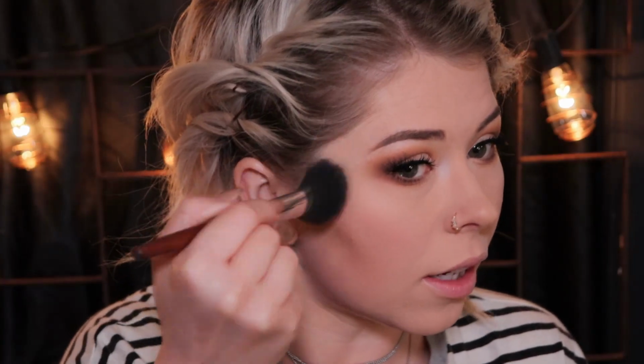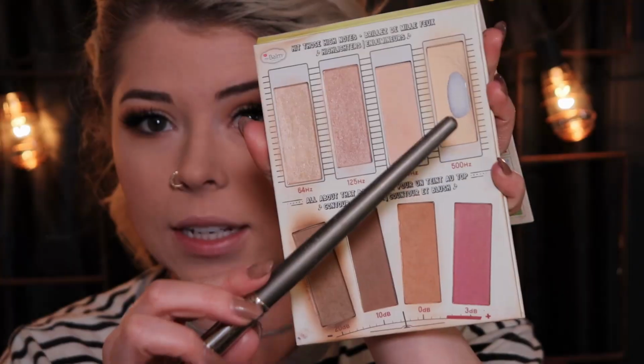And I like to kind of bring that up the sides of my face as well. Next I'm going to go in with this light shade and we're going to highlight certain parts of my face that I want to accentuate.